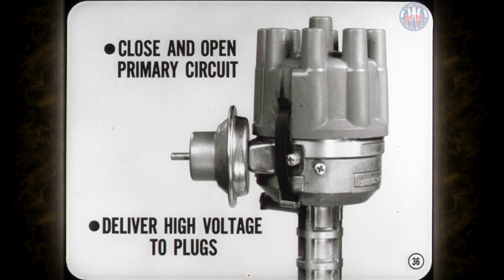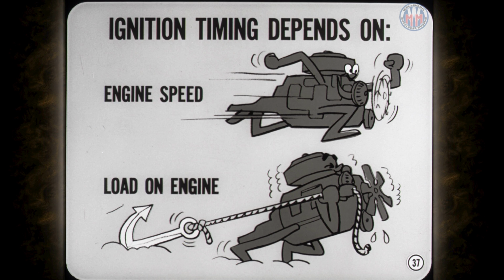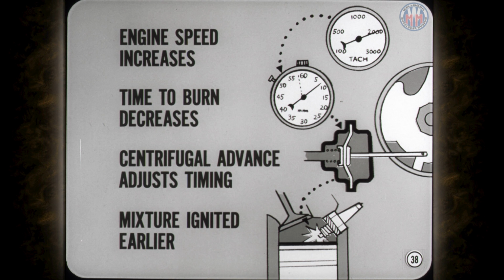Next on the program is the distributor. It has two basic functions: to close and open the primary circuit so a high voltage will be induced in the ignition coil, and to deliver the high voltage to the spark plugs at the right time. Let's consider ignition timing. Ignition timing requirements depend upon engine speed and the load on the engine. And of course, engine speed and load change every time the driver moves the accelerator. That's where the centrifugal and vacuum advance come in.